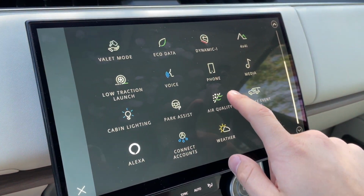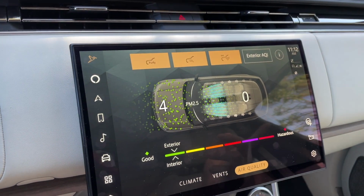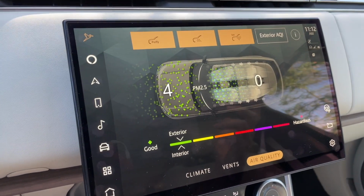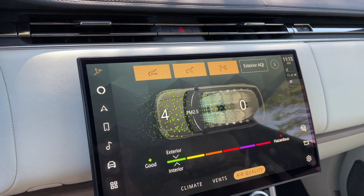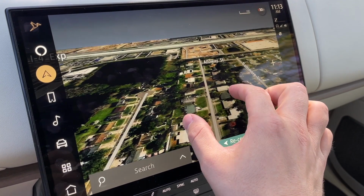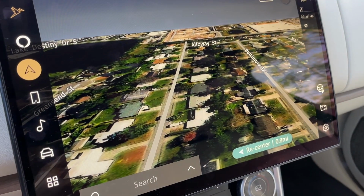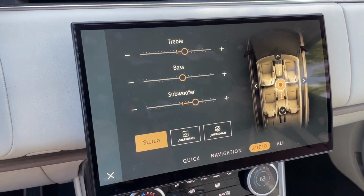The Range Rover has an air quality filter. You just push this button and it'll actually tell you the quality of air that you're breathing, and it'll even filter out particulates to make the air cleaner in here. The Range Rover has 3D navigation, meaning that the navigation screen actually looks like the real Earth. The Range Rover has a Meridian signature sound system with 1600 watts.